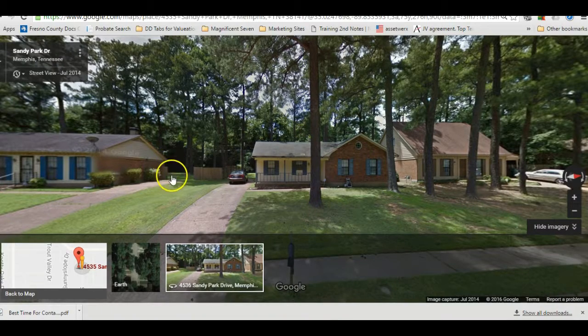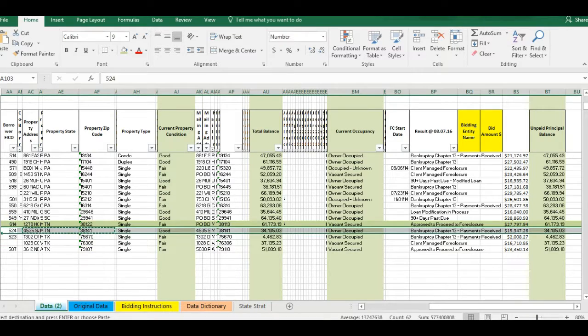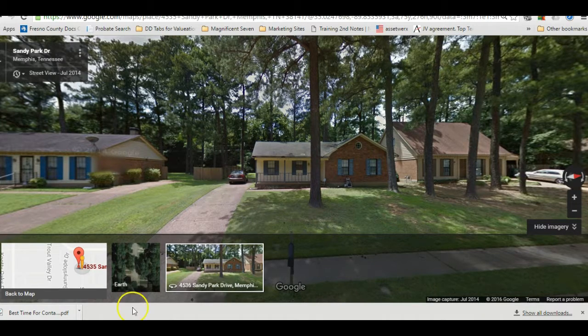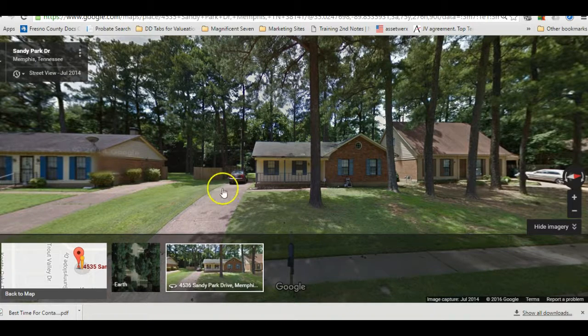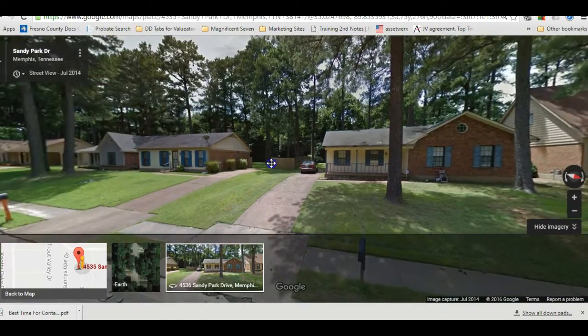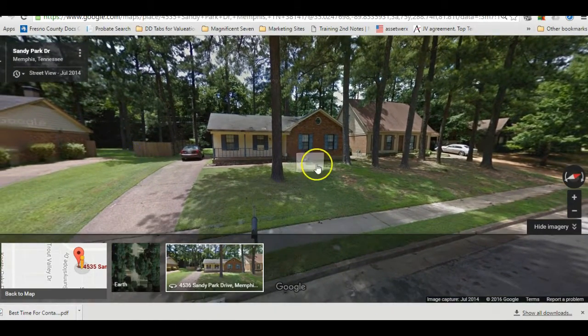Alright, took a look at another asset here that I just pulled off of the spreadsheet. Just made a little copy and paste. I already like this one, so I'm going to highlight it. Take a look at what we've got here. First of all, let's see what price they're looking at. $15,000. Not bad. Well, take a look at this: $15,000 is what they're asking for a property that they owe $30,000 on.